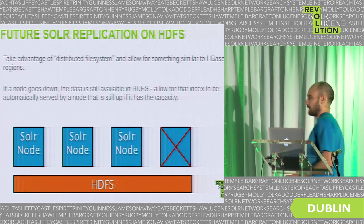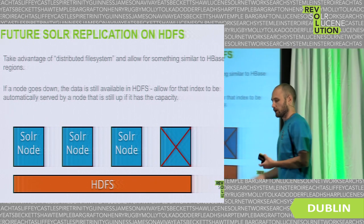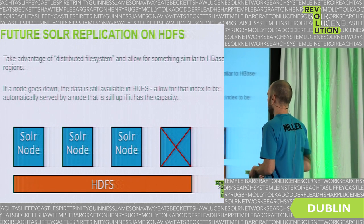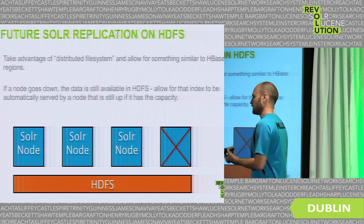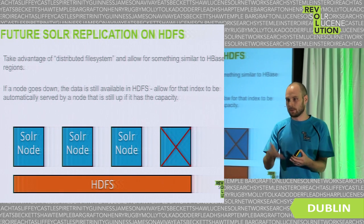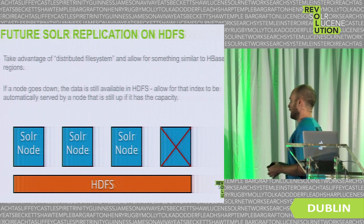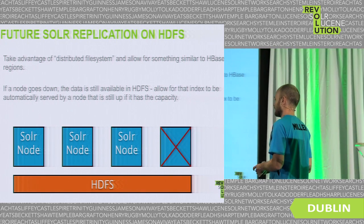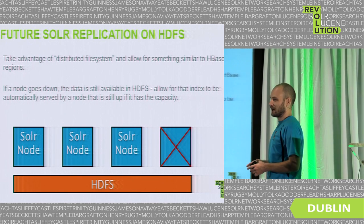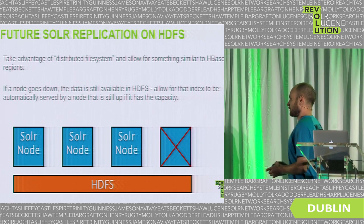So that gave us replication working pretty simply, and that's how things work currently in Solr in the latest releases. There are some downsides though. You basically get HDFS replicating 3 times and Solr Cloud replicating for how many replicas you have. So it's kind of a data explosion. And that's not really ideal because in HDFS, you would prefer that only HDFS did the replication.